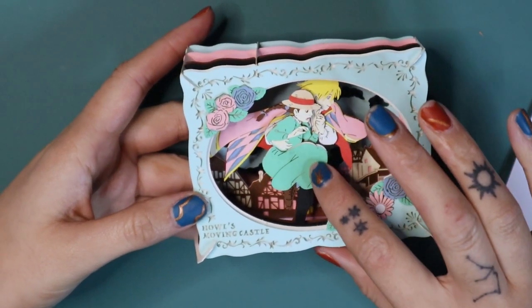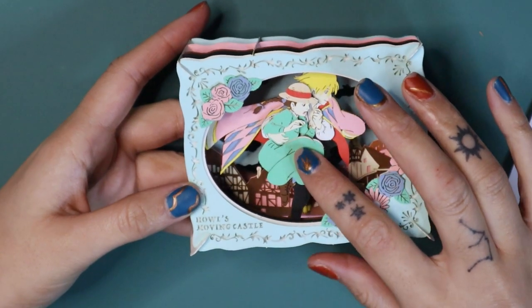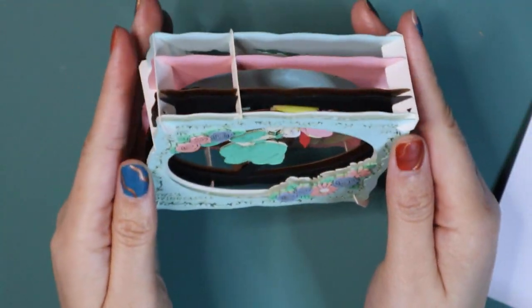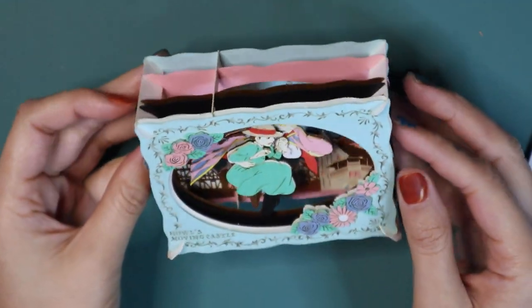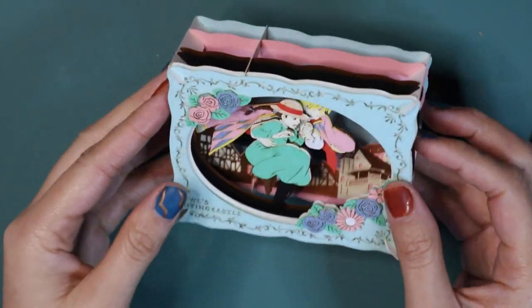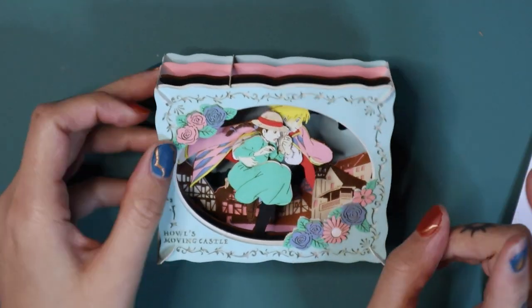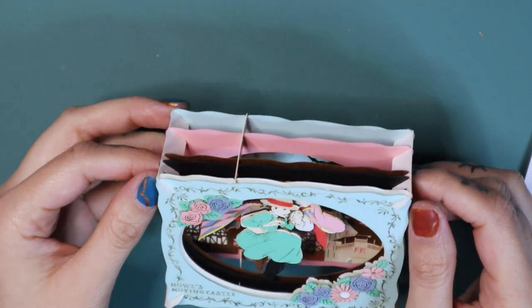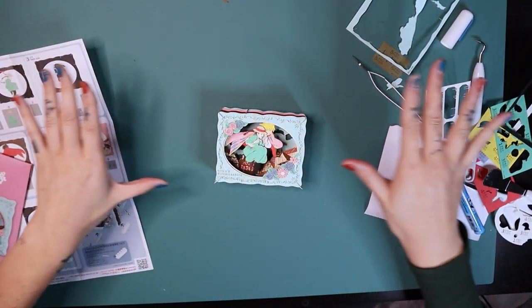I mean, you can still see some of the gluey areas where I messed up and had to pull things off. But overall, it's really cute and I'm really happy. I would definitely do more things like this. I do enjoy this type of detailed model work. I'm just not very good at it, just because the detail work is where I struggle a lot. And if I zoom out, you can see the rest of the mess here.